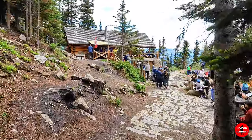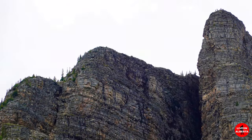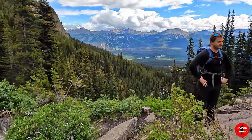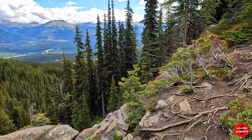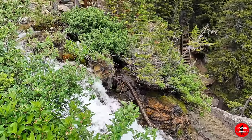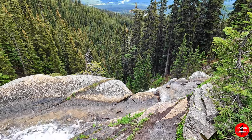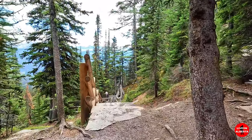And here's the Teahouse, lined up, of course. On the right here, you can see some people on top of Devil's Thumb. Let's go see if we can get closer to the waterfall here. And there's the cliff, not getting any closer. But look, beautiful view. Down to Mirror Lake now.